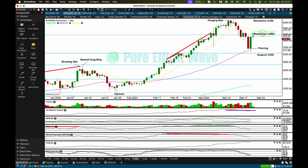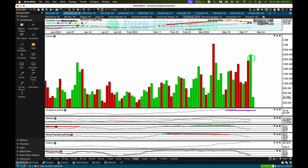Finding resistance at the moment about 3580. If price can close for the 21st above that point, then look for next resistance again about 4200. The piercing pattern does have push from volume. Unlike Bitcoin, whose bullish engulfing pattern did not, Ethereum's piercing pattern does. So I do have some reasonable confidence that this pullback may now be over. We could be in the early stages of the next bullish run for Ethereum.